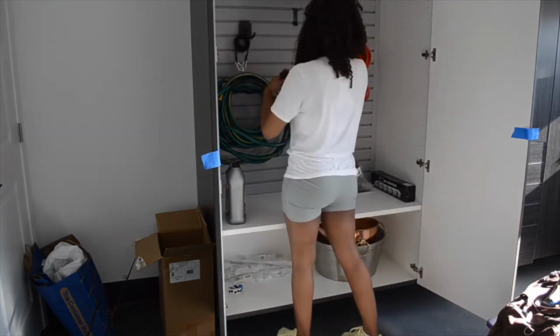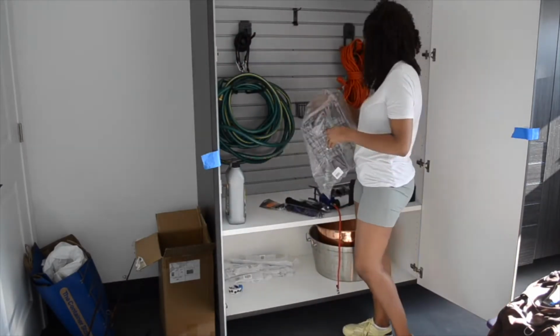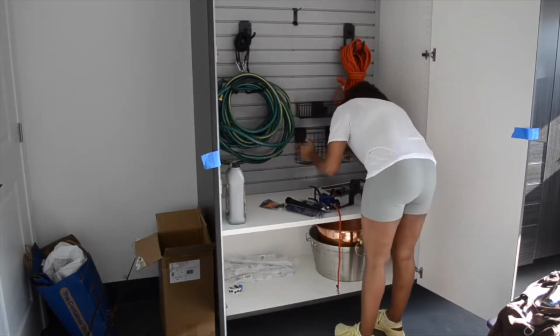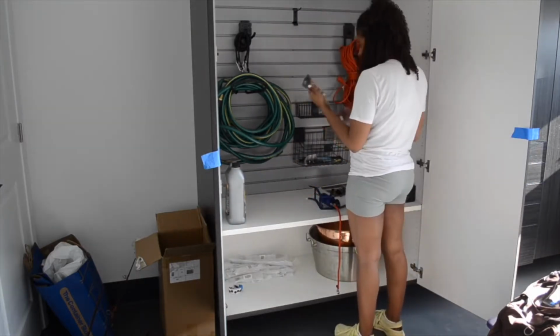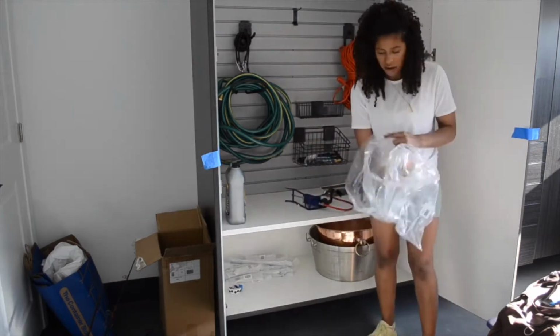But I think by the end of it, we were just like, you know what, let's just toss it because we have one in the back and we have one in the front yard. So there's no point in having another one. And I think this one even had a hole in it. So this was another thing that we did declutter.